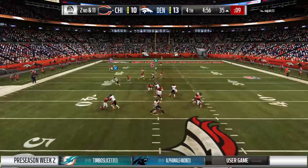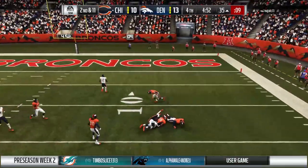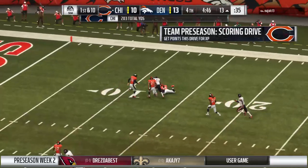Now Trubisky to throw on second. And he finds a man on a crossing route. And he gets this one all the way down inside the 15. A good pickup there at 22.